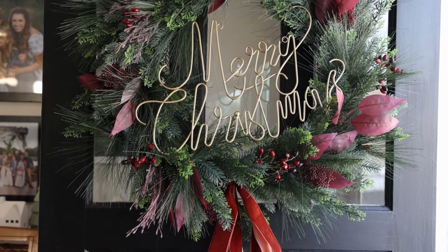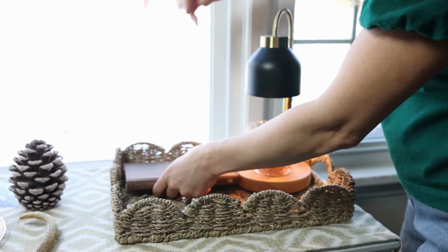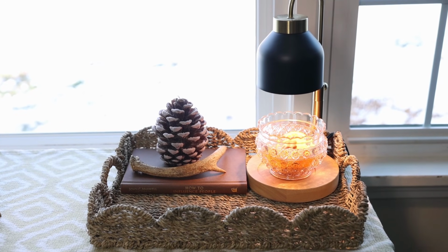I feel like a huge part of hominess is in the smells as well. I thrifted this cute little bowl, put simmer pot ingredients in it, and put it under my candle warmer, and it works perfectly. It smells incredible and it looks so nice as well.